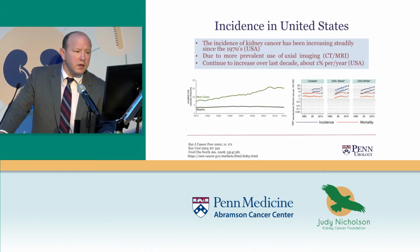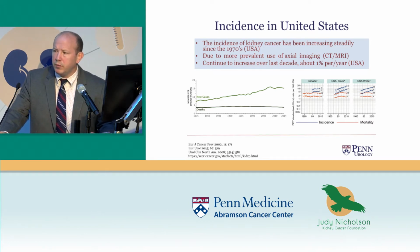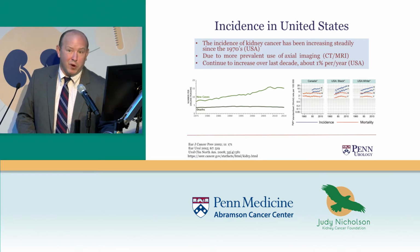The incidence of kidney cancer has been increasing in the United States pretty steadily since the 1970s. This is mostly due to increased use of axial imaging, meaning CAT scans and MRIs. Nowadays, if you go into the emergency room with abdominal pain or back pain, one of the initial things that'll happen is you'll get cross-sectional imaging, and so we're finding a lot more of these small renal masses just incidentally or by luck, and that's continued to increase over the past decades, about 1% per year.